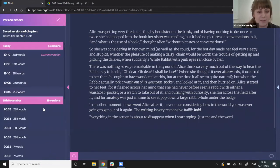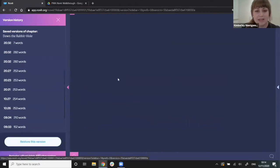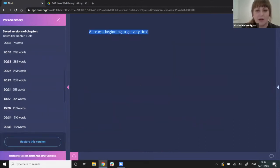So we could, for example, look at way back when I only had 7 words in this chapter. I can't edit that, I can look at it and then decide to restore this version. It just confirms here that restoring won't delete any other versions. So I'm just going to show you that. I'm going to restore this version.